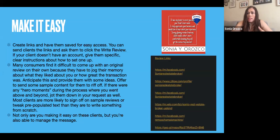So what I did was, if you see to the right-hand side, I created on Photify just a simple picture, and it just says, it was a pleasure. I have to move this. I can't read it right now, to be honest, because my screen is covering it, but let me see if I can get it on my phone real fast. So basically it just says, it was my honor to assist you with your real estate needs. I truly appreciate your business and would love to hear about your experience. Seeing glowing reviews from my clients makes others more comfortable knowing they will get the service they deserve.